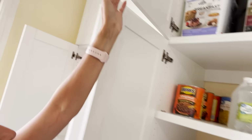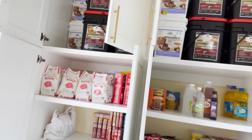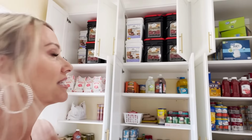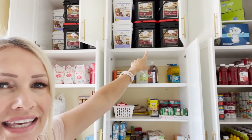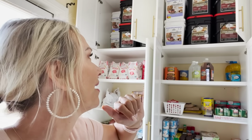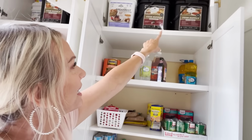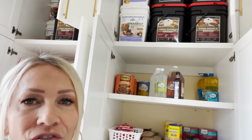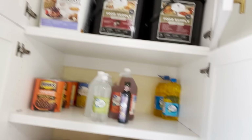Right here, and this is one of the first things I got before I thought through what we really eat and how to rotate and everything, just to feel a little bit safer in my heart, I got these food supply kits. I found mine at Costco. There's lots of places to find them, but these are emergency food supply kits where everything is there for you to make. It has all of the ingredients already stored, and for most everything, all you have to do is add water.